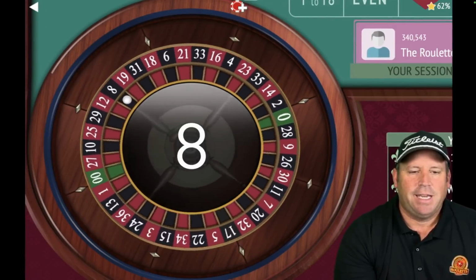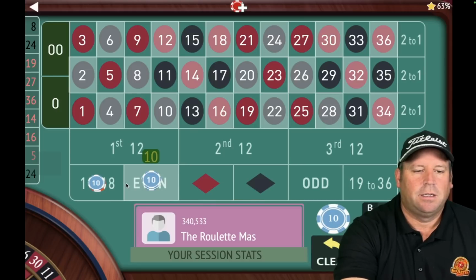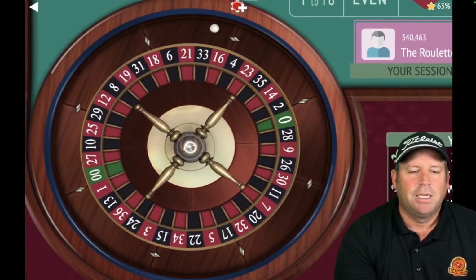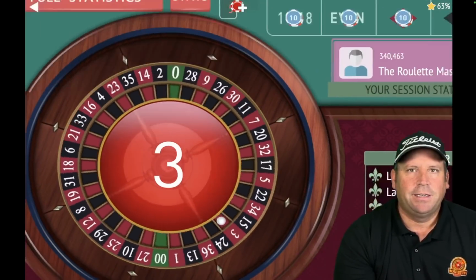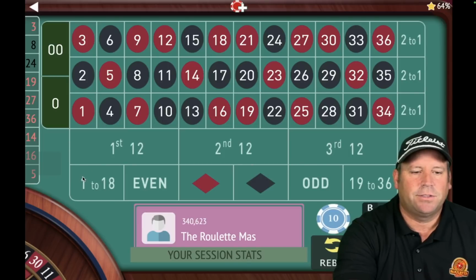And that is an 8 black. So we will double again after that loss. And we'll move back to the left. If we lose this one, we'll have another bet here, unless we're in session profit. That is a 3 red. And that's a $40 win, and that's back to session profit level, so let's restart.